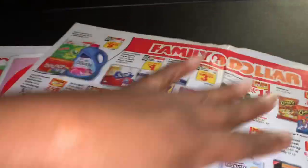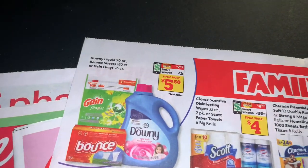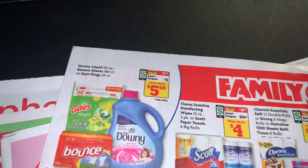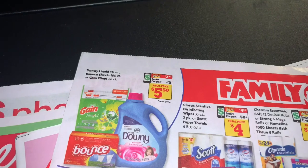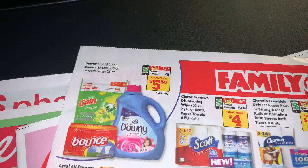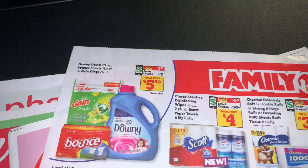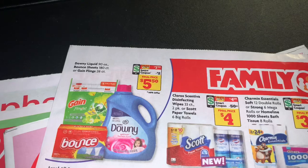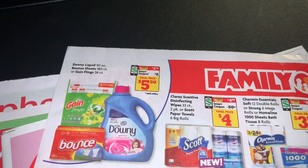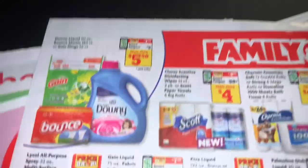Let's see. This here was only one sheet. Okay, it's a $2 coupon in the app at the Family Dollar. It's $7.50 minus the $2 be $5.50. So I'm gathering this is a big thing. Okay, it's saying 180 count, 26 count. So this is a big thing here.